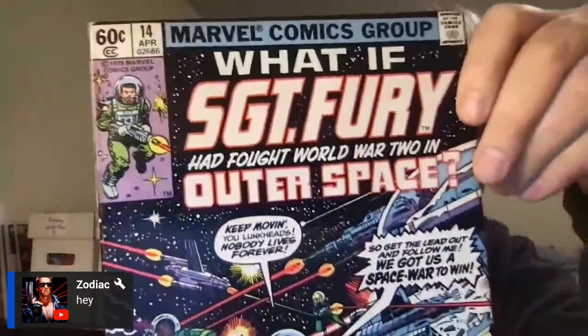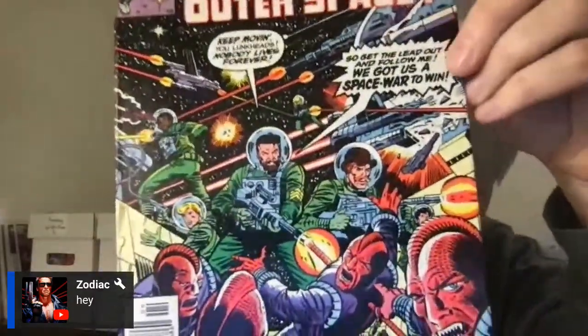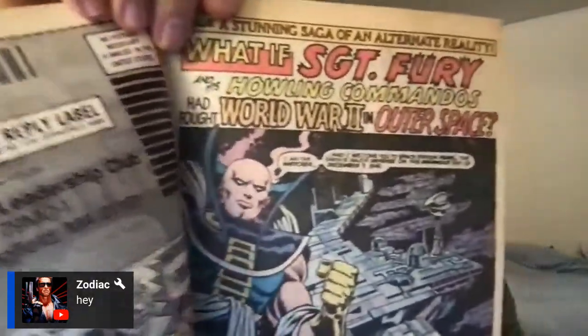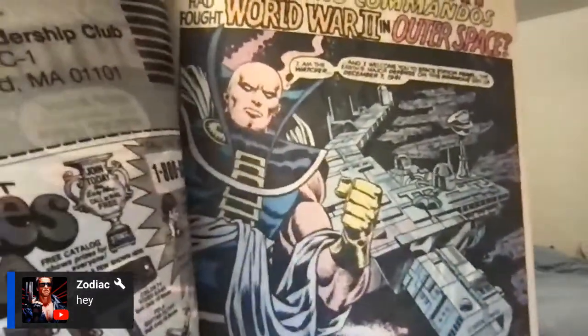We've got 1979. What If Sergeant Fury? It's a What If, number 14. What if Sergeant Fury had fought World War II in outer space? And I had this one for the longest time, but I sold it and now I got it back. So, Herb Trimpe does the art. You always get the Watcher, of course, in the beginning of most What Ifs, explaining to you why some things had to go down the way they went down.